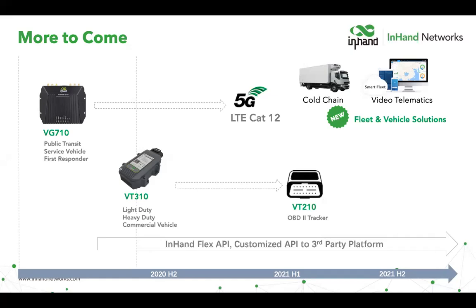And for the asset tracker, apart from the VT310, our new product, we will also continue to develop a more cost-effective, simpler one, the VT210 OBD2 tracker, which features a very compact size and a very cost-effective solution, which can be used for location tracking and oil consumption tracking, and can be very useful for car owners, maybe owners of several cars. You can keep track of the location and status of your car very easily.